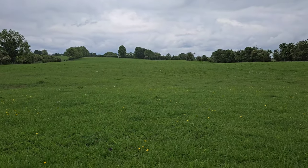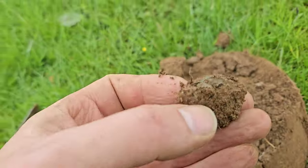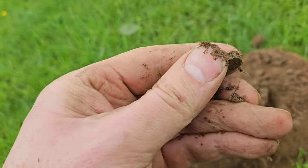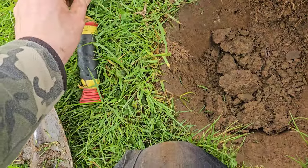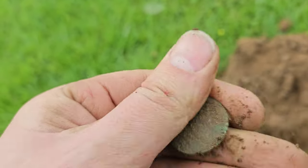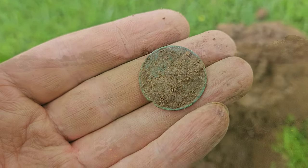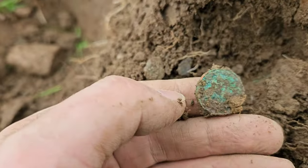Right, we moved into this massive field. First good signal, and I've also switched over to a little 9-inch coil. And we're on a coin. Another half penny. It says posted away as well. But coin number 10. Yeah, toasted half penny. There's a silver coming, I'm telling you. Right, I've actually lost count. Is it 9 or 10 coins? It's another coin. It's another threepenny bit.